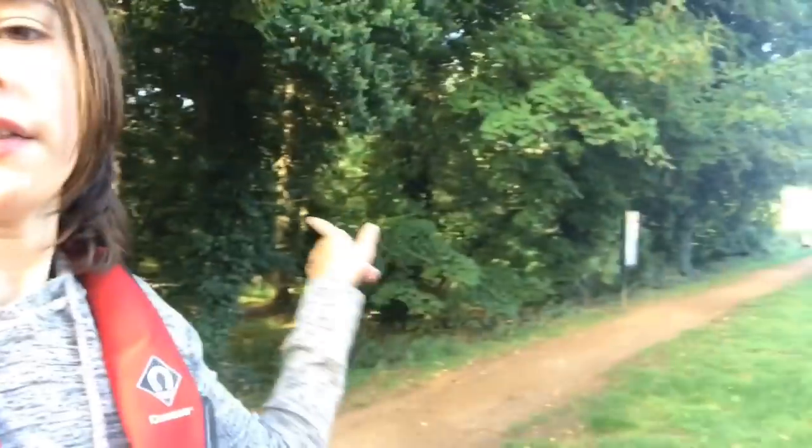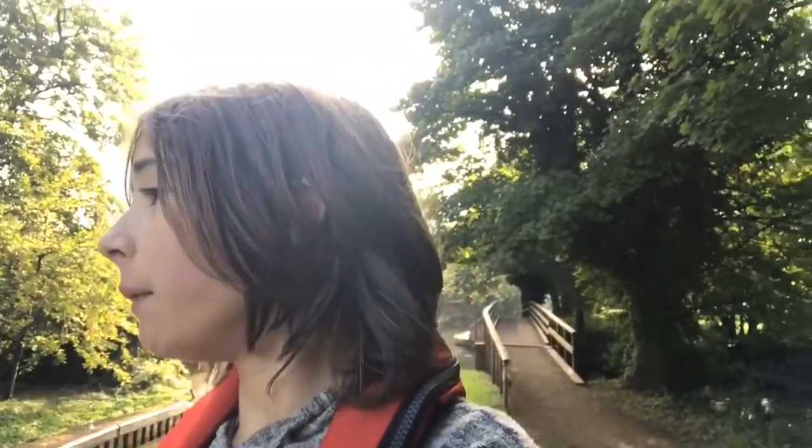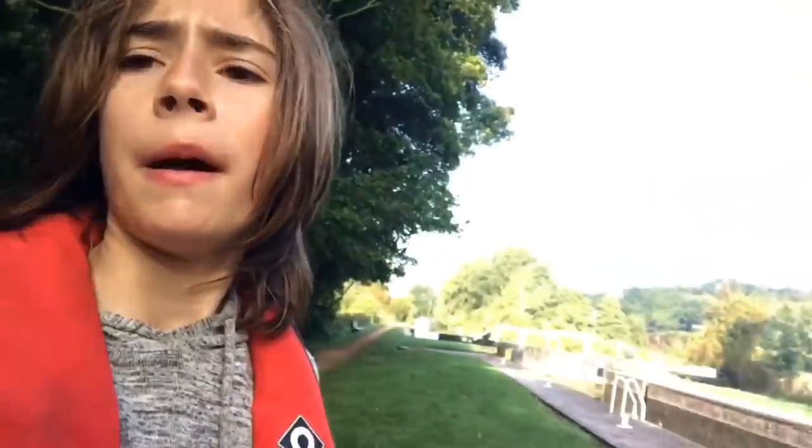Coming into the lock because I forgot my iPad on the other lock, and I was on the other side, so I didn't get to film that. But I've got my iPad back now, and it was accidentally recording, and I got a really cute clouds time-lapse to add into this video. But yeah, the lock is emptying right now.